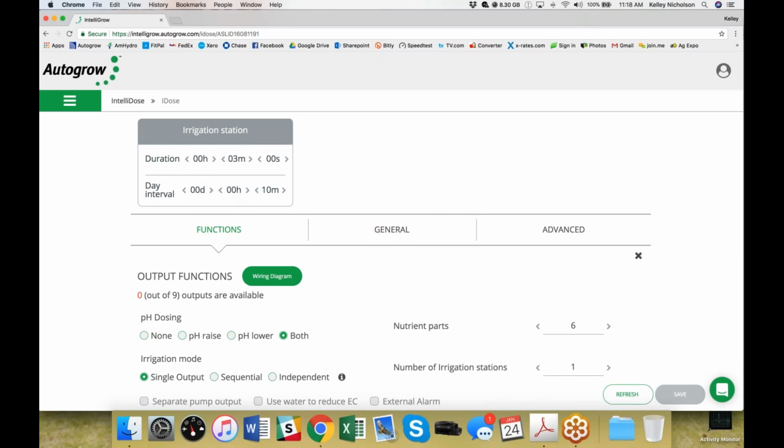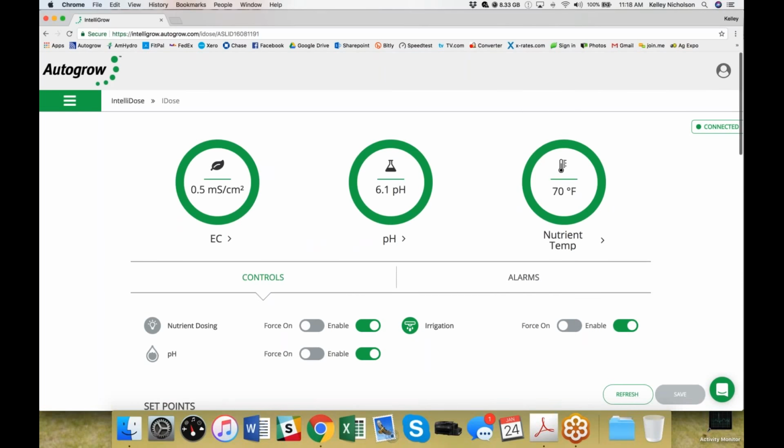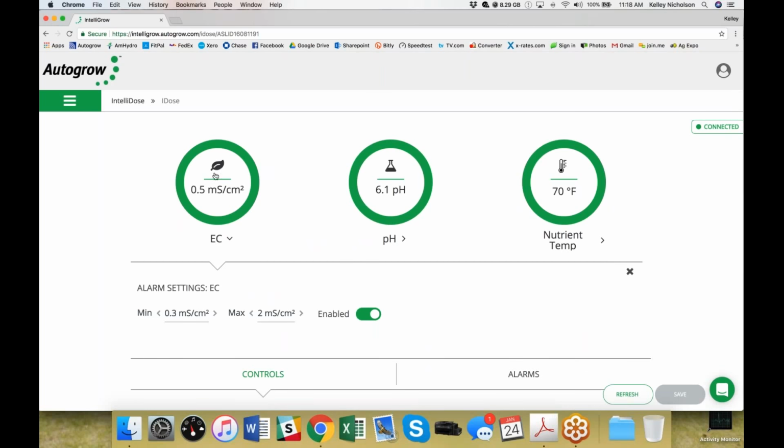So now that we've done the configuration, we've kind of got it all set and ready to go. I'm going to start back up at the top. So we've got it configured. You've got your EC settings. So you're reading 0.5 right now. When you click on the EC circle, you'll see your alarm settings: if it goes below 0.3 or above 2.0, we have the alarm enabled.